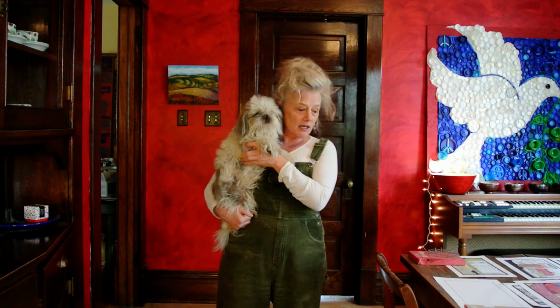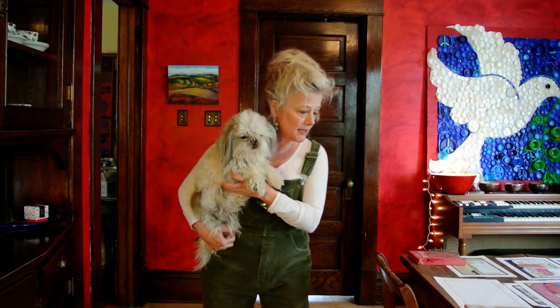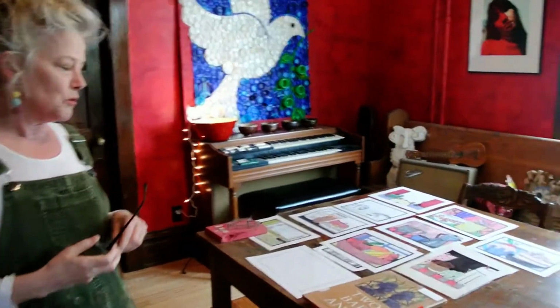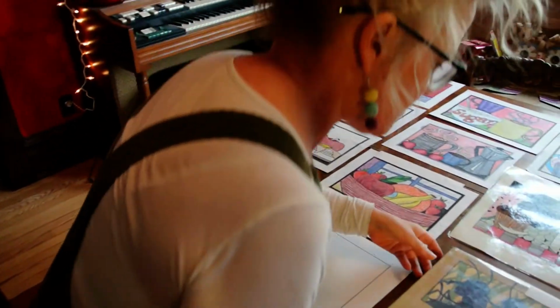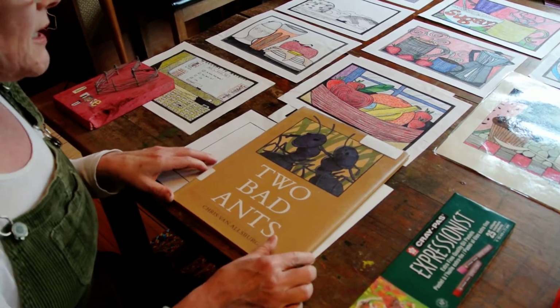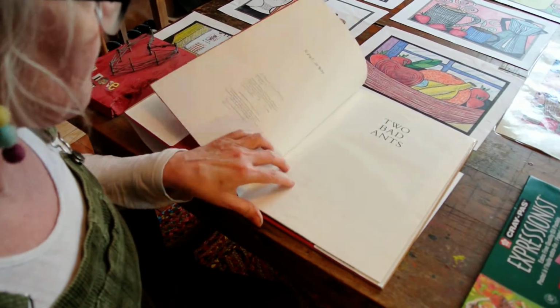So Emmylou the art dog and I are going to teach you about two bad ants today. And we're going to do a lesson with pencil, Sharpie, and colored pencils, and paper. This book has very cool pictures because everything looks really, really huge because the ants are really, really small. So I'm going to read you the story, and I want you to notice how the artist, Chris Van Allsburg, makes everything look really big, even though the pictures aren't really big. And then we'll look at some artwork, and then we'll get to work.